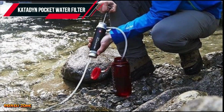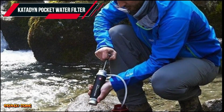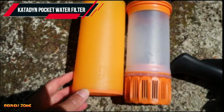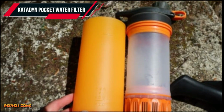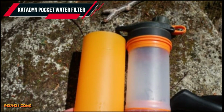This filter removes bacteria, protozoa, cysts, algae, spores, and sediments, ensuring that you have safe drinking water. The Pocket is designed for longevity, with a stainless steel body and a replaceable filter element. It's a trusted companion for any outdoor adventurer or emergency preparedness kit.